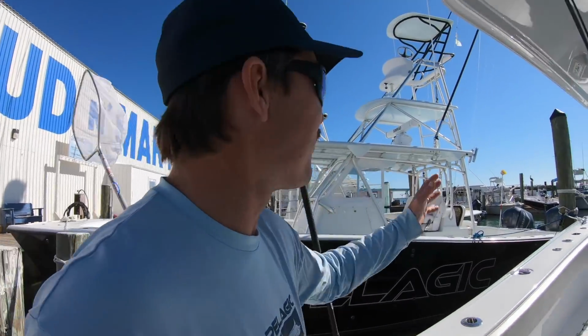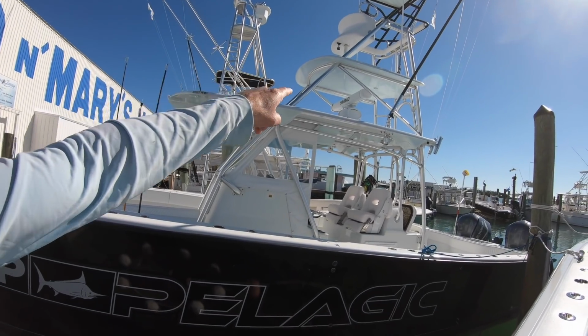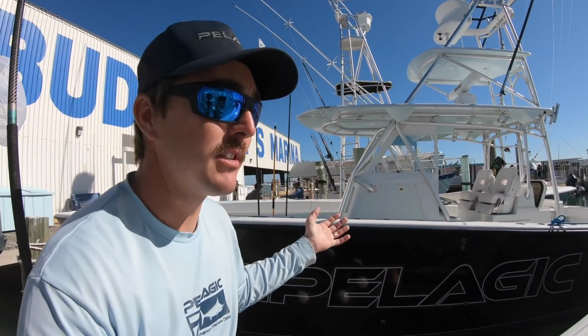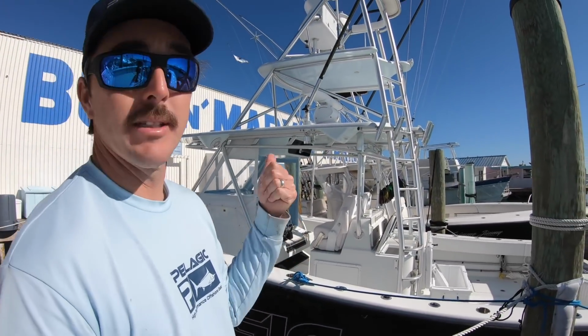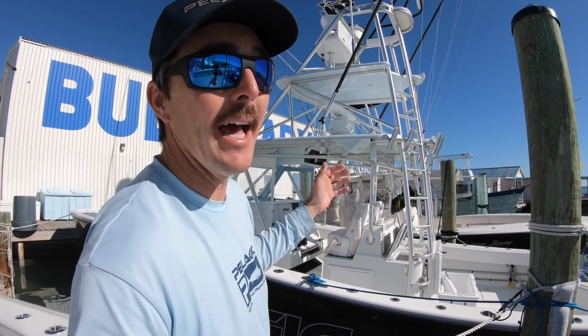Now, the old boat over here, it has a bigger tower. You can see it up there. It's a gap tower. There's a gap between the roof and the floor of the tower there with the radar. Now, that tower is better for sight fishing. Obviously, you're up higher, so you got better visibility. Sight fishing, looking for cobia, looking for mahi. I did like that tower for that. But most of my charters nowadays are swordfish trips, and I don't really go up in the tower that much.